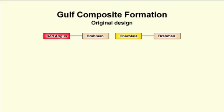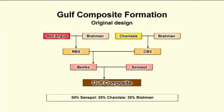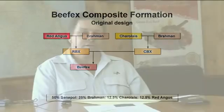Originally they started with Red Angus and Charolais being bred to the Brahmans to give us what we call a CBX and an RBX. Those two crossbred animals were bred together to produce a Beefex composite. The Beefex then was crossed to the Senepol, which gave us 50% Senepol, 25% Charolais and 25% Brahman, what we call our Gulf composite. The actual Beefex cross composite is 50% Senepol, 25% Brahman, 12.5% Charolais and 12.5% Red Angus. But for simplicity, we just call them 25% Charolais.